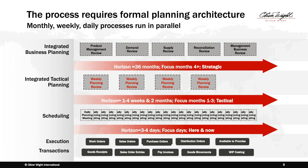Integrated tactical planning takes the monthly aggregate plans, rates them into weekly buckets at a more detailed level, and proactively seeks out changes and misalignment on a daily basis, and then once a week has a stop and check. The plans then create the daily manufacturing or purchasing plan and purchasing plans in the near term, or if it's a pure supply chain environment, the daily delivery schedule.